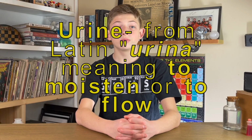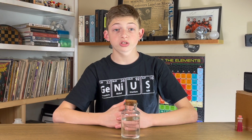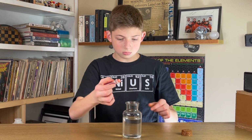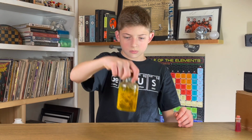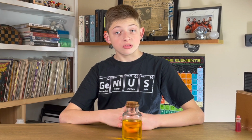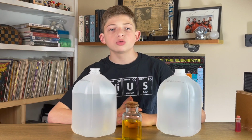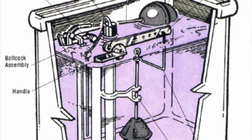Urine is mostly water. 95% water, actually. Check this out. This represents about how much a person usually pees. It's about 6 ounces. There. As I was saying, these jugs contain about 2 gallons of water. This is about how much water some older toilet tanks hold.